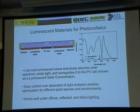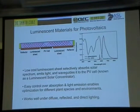So this is nice technology in greenhouses or in crop covers, and also the fact that you can take, even though this isn't a bifacial cell, light that gets reflected out is going to be absorbed by this luminescent material and be emitted. So it works very well under diffuse, redirected or direct light. So that's what we're working on.